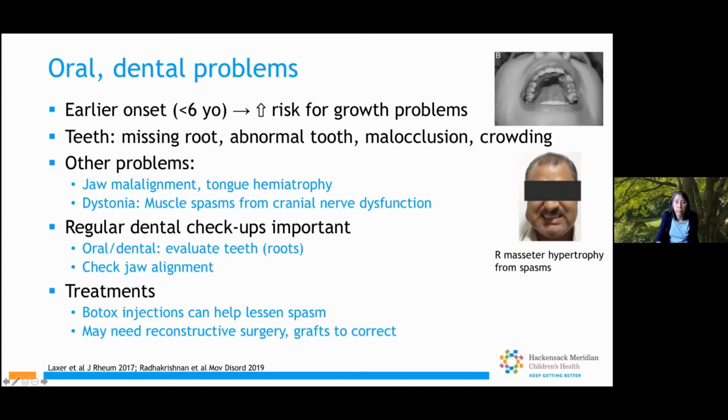You want to look for malalignment, and that's also going to be of the jaw. And so there can be muscle spasms. So in this patient, the right masseter muscle is larger because it's hypertrophied from repeated spasms on the affected side of his face. And for treatment, spasms could be treated with Botox, and sometimes reconstructive surgery is needed, or implants or grafts are needed to help correct.